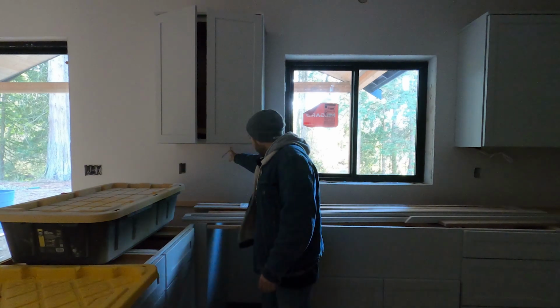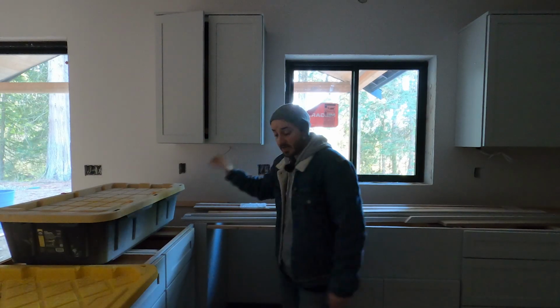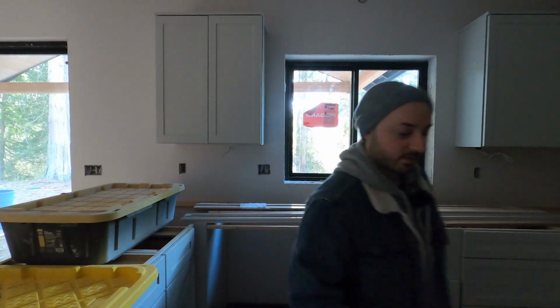Every cabinet has wiring underneath it for under cabinet lighting. I've never had that before. It was a nice little upgrade. It's gonna look really good.